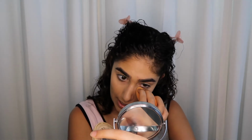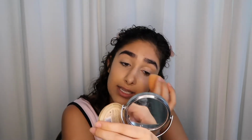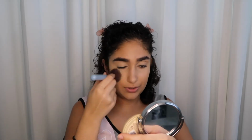I'm just taking a little bit on my sponge and I'm packing it under the eye. I'm not baking, I'm just caressing powder in. For me, my face makeup takes the longest. I've been doing my makeup for a solid 25 minutes and it's just the face, and then eyebrows, but I'd say my face takes around 20 minutes. I just pat a little bit all over because I don't want my makeup to move around, but I don't want it to be too matte.